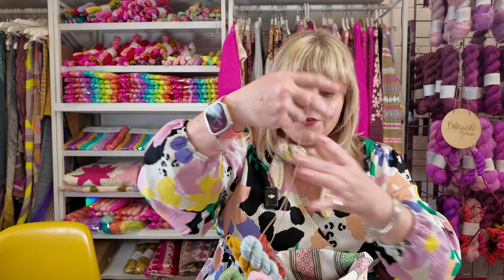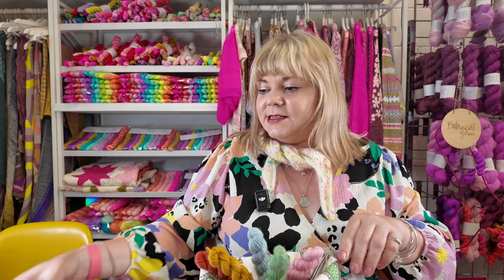So that's the Cath Kidston Mini Skein Club, which if you sign up to before the 1st of June, you'll be able to get the Miffy edition. And same again for the Sweet Pea if you sign up by the 1st of June. We're excited for next month's club already, so we'll be doing that earlier in the month. Yes, need to get the website sorted for the shop update tonight.